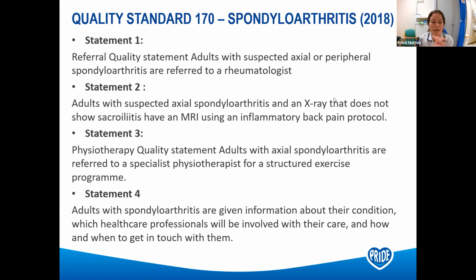So then here, finally, on our talk about physiotherapy for our inflammatory conditions, statement 3 talks about what physiotherapy should do. Adults with axial spondyloarthritis are referred to specialist physiotherapists for a structured exercise program. Sorry, I've got a few typos on this slide. So basically, physiotherapy is in statement 3. Adults with axial SPA should be referred to specialist physio for a structured exercise program. And then statement 4 is kind of physio as well. Adults with spondyloarthritis are given information about their condition. We're in a great place to do that. And they should be told which healthcare professions are involved in their care and how and when to get in touch with them.